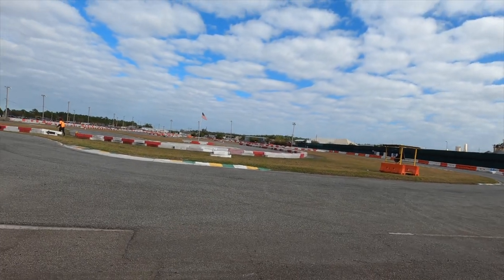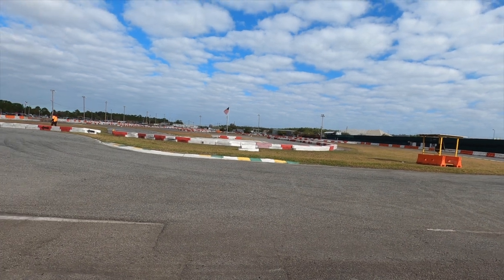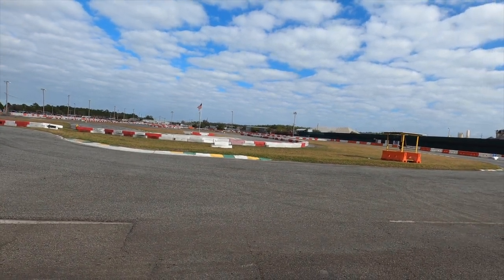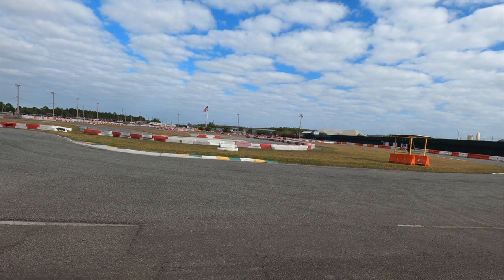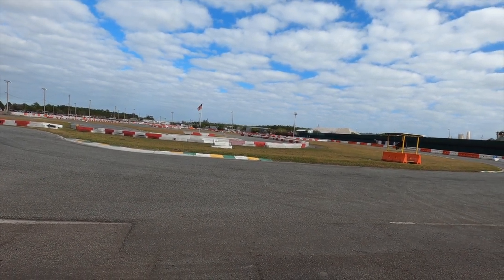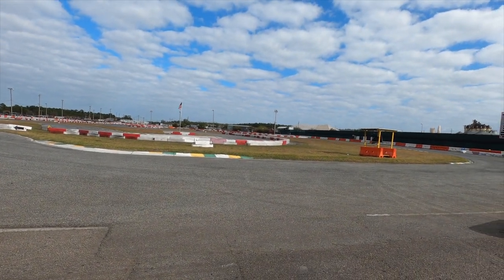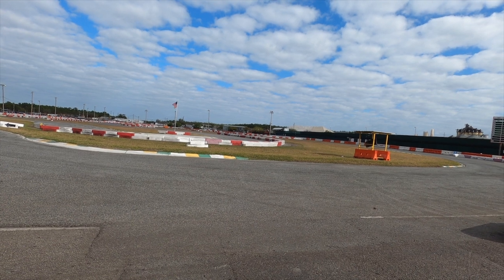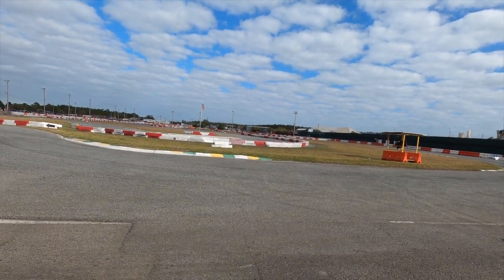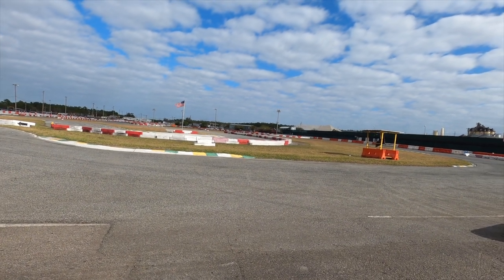So we're at Orlando Kart Center here for practice day for Rennen to get up to speed on his kid kart. We just got this kart a couple weeks ago, and we brought him here last week for a private lesson to get used to the kart, learn about the track, and learn how everything works out there. And this is basically his first open practice day. He's out there doing pretty good.